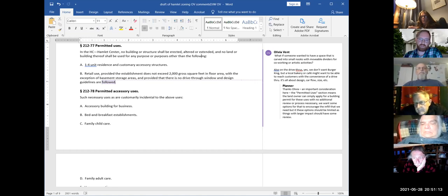Yeah. So to bring us back to drive-throughs, there are two things going on here. One is, I don't think there's any way that a drive-through should be allowed without site plan review. It sounds like some people are comfortable with a drive-through with a set of restrictions that makes it as minimally negative an attribute as possible. And I think that would go under uses permitted with site plan review. Does anyone think that we should just not allow drive-throughs in the Hamlet core?